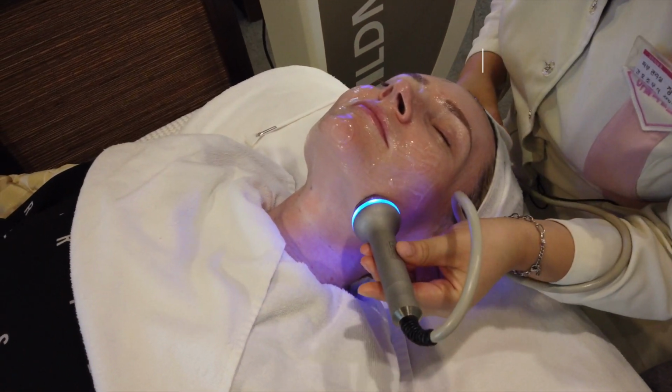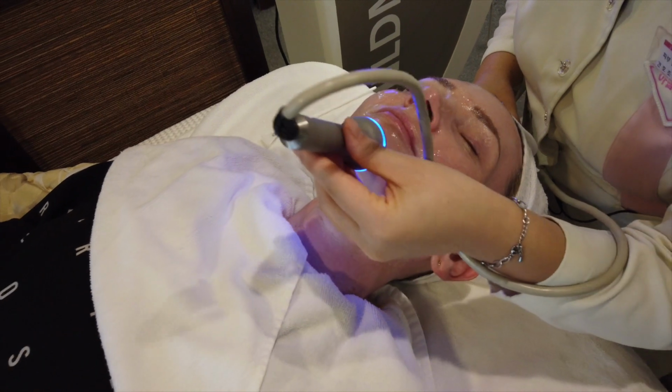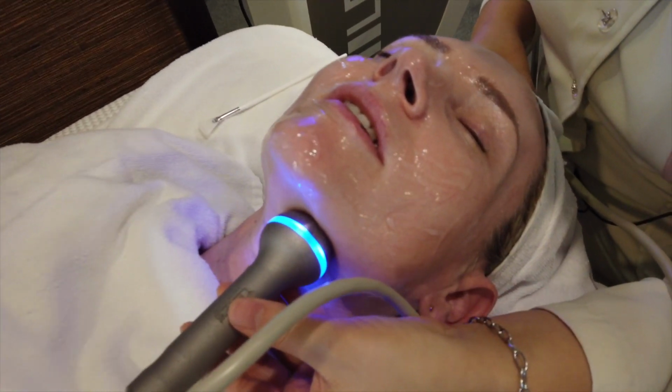Too hot, Mom? I took my blanket off. Oh, I love it. I love how hard it is.